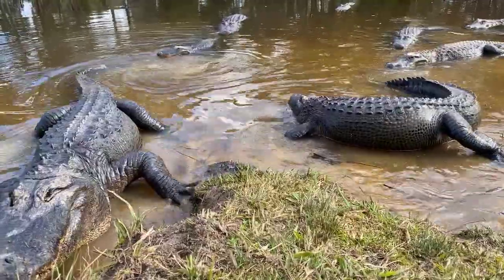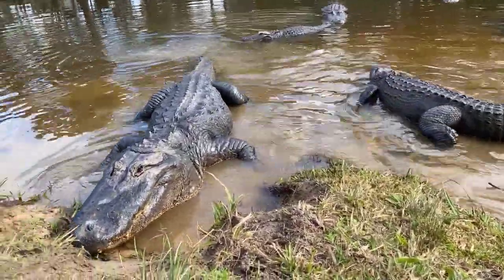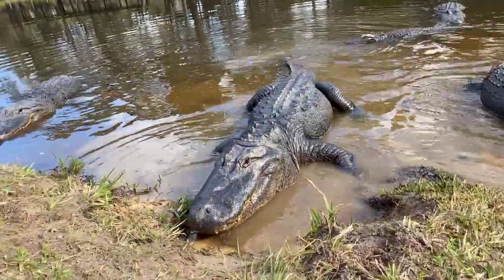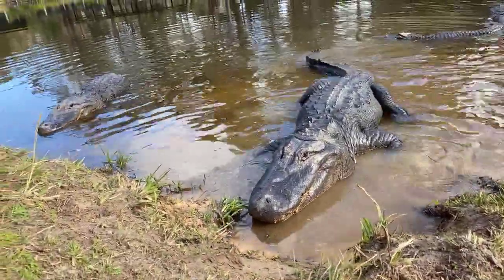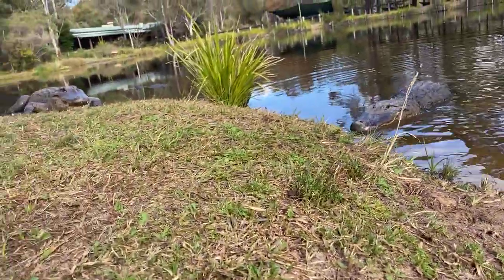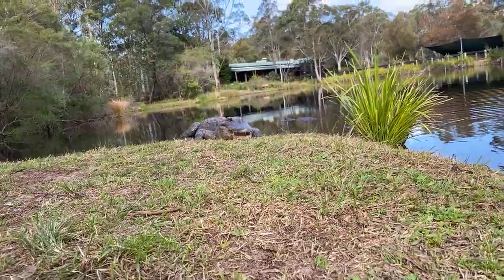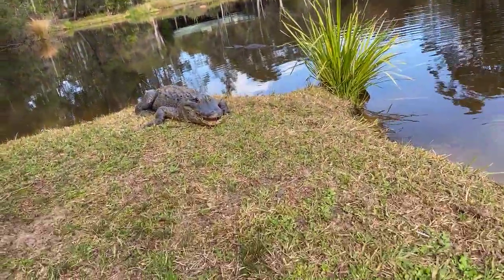His name's Mr. Googly. He's probably down the back there somewhere looking after all of his girlfriends on the corner. But he's a really, really big boy, and he's pretty much the sire of most of the alligators that call the reptile park home. Now, far to my left, you can get a little bit closer there, guys, with the camera, is a female alligator.